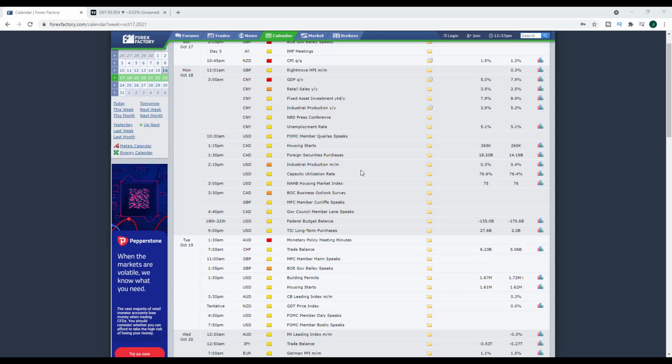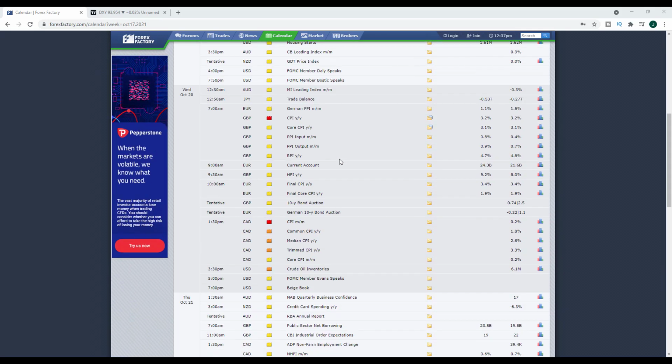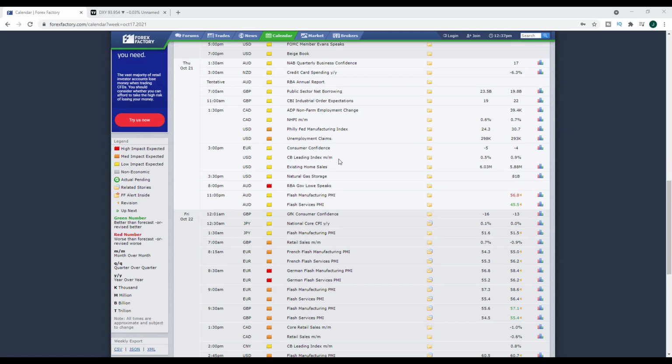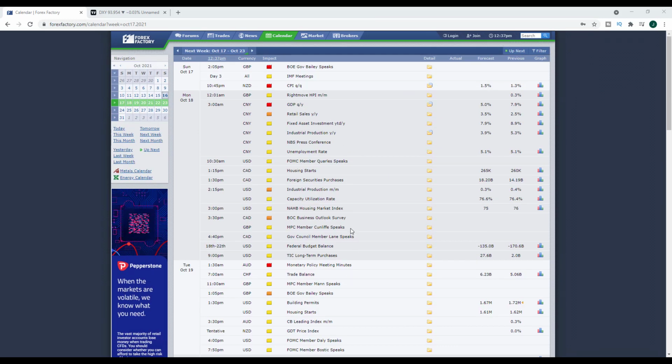But apart from those, we have some GDP data coming out of China. Maybe this affects the Australian dollar, but not too much we need to worry about. So apart from the CPI data, we don't really have anything else we need to plan around or keep an eye out for in terms of short-term trading opportunities this week.